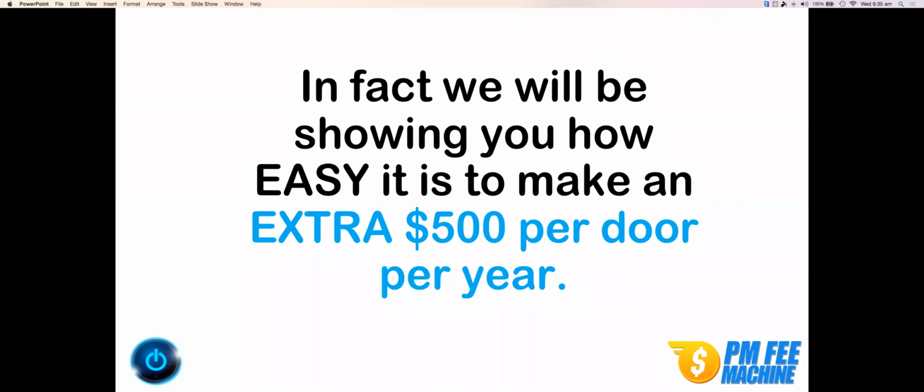Now, we love to use the word door. Our American friends taught us the word door. In Australia, we use the word property. The word property sometimes means something different in the US. So today we're going to use the word door. And today we do have people from all 3 countries. We've got Australia, New Zealand, and the United States with us today.